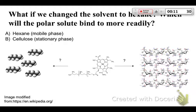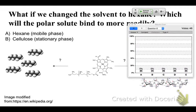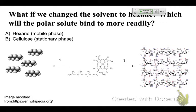So keep in mind this thing is polar. So we have a little bit of a split here, and I really want to make sure that we get this point. If you have a polar solute, it's going to interact with the most polar thing that you have available. On this, which of these items is going to be more polar, left or right? Polar, we're looking at. So that's going to be on the right here. Remember, our hexane is just a very long hydrocarbon.